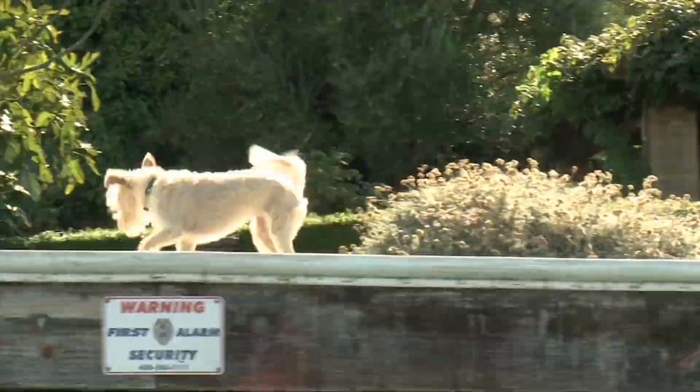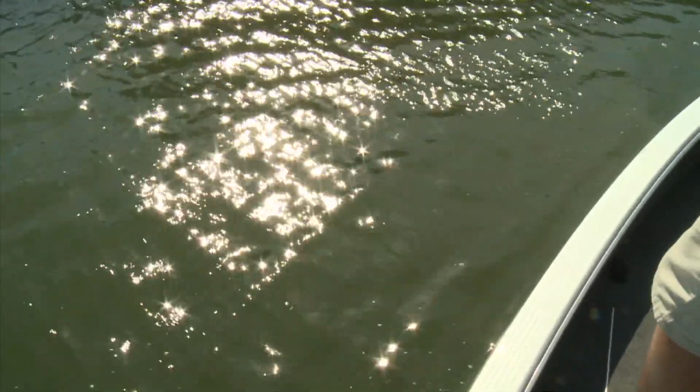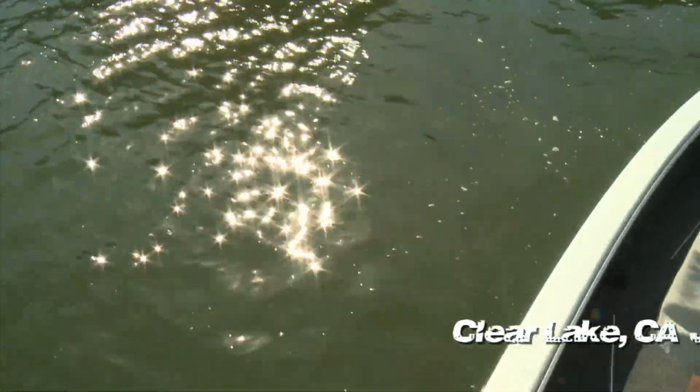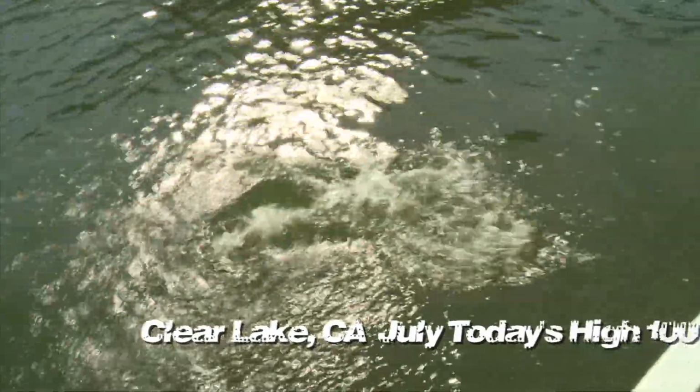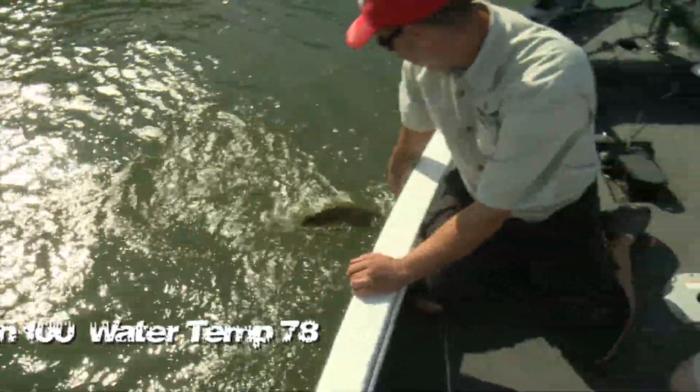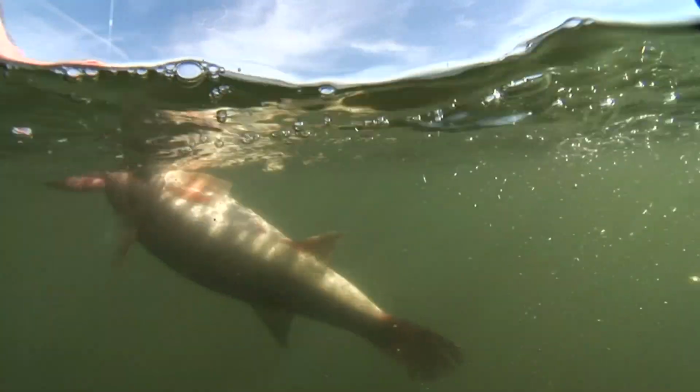Man, this thing's got some power, just running that deep rock. No doubt about it. And that's what's interesting here, the wind's picking up, right? So on the main lake points is what we're focusing on. Oh, this is a Clear Lake giant here. Come on over here.